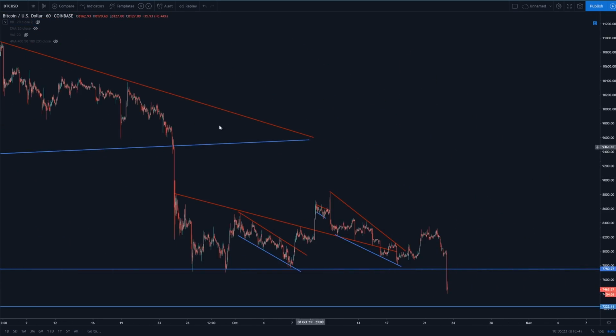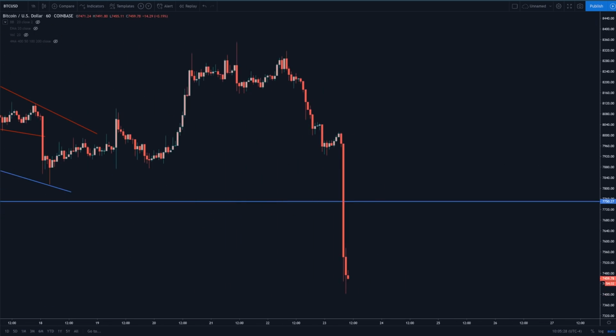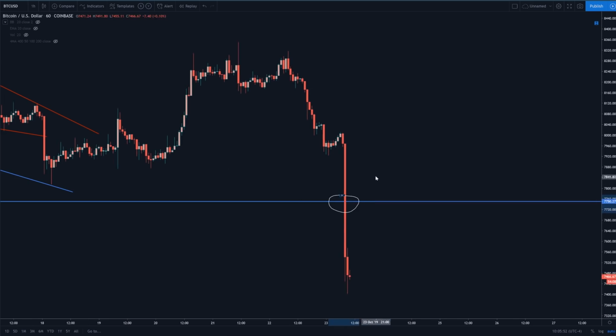And quite frankly, I think that'll be healthy for the market because since we've crashed, Bitcoin hasn't crashed very far below 7750. Check this out, guys. If you're in CT2A, you will know of the video gauging the strength of support and resistance and gauging the strength of the bulls and the bears. Two very important videos and two very important concepts. As I talk about in those videos, when Bitcoin breaks a level of support or resistance, there's a small window of clairvoyance where you can tell exactly how strong the bulls and the bears are. And that moment comes after you break a major level of support or resistance. Bitcoin has just broken a major level of support, so we get a very clear picture as to how strong the bulls and the bears are.